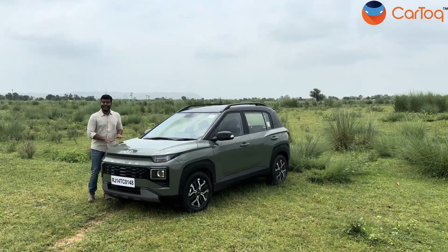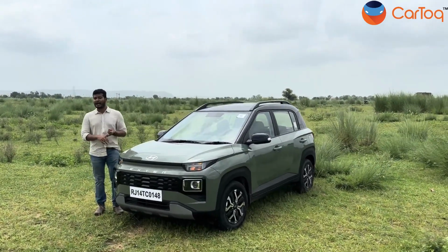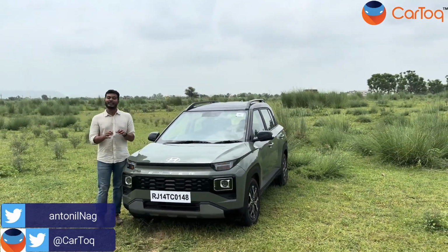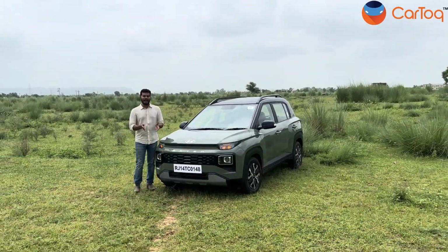Apart from that, the Exter can be used on city roads. It can be a great car on the highways as well, and it can bring you to such places where normal hatchbacks can't. In my opinion, in our opinion, the Exter wins outrightly when compared to the Punch.